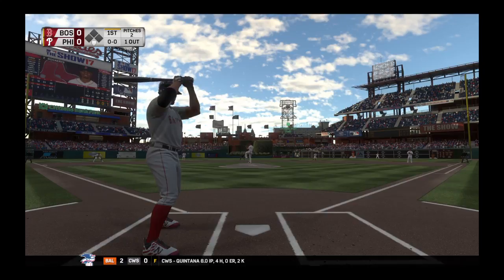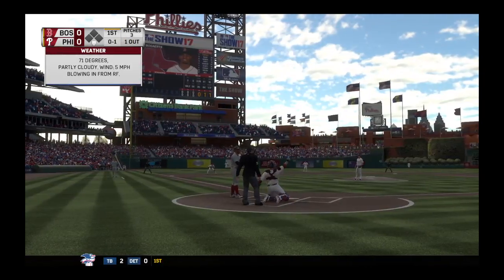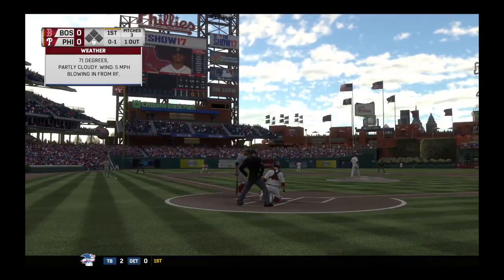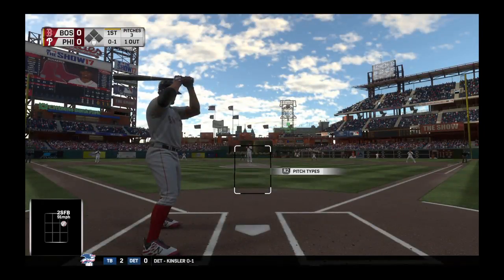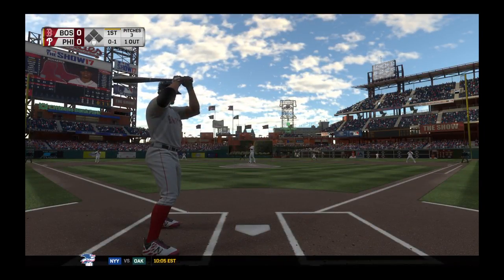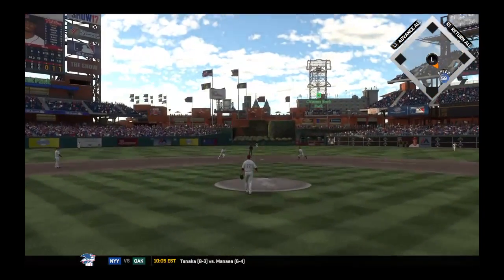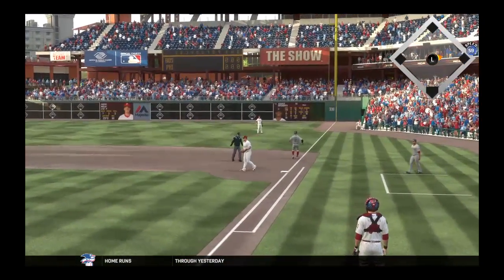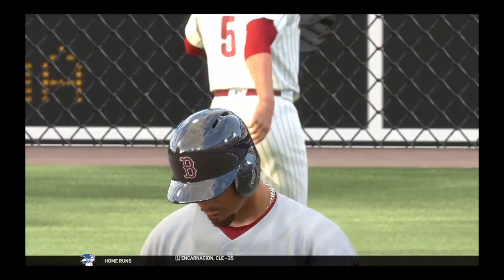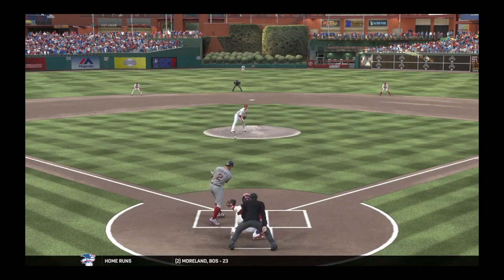First offering on its way. Takes a look at one catching the outside corner. Weather shouldn't be much of a factor, 71 degrees here at game time. Here's the pitch. Popped up. And the throw is not going to be in time as he's able to reach base safely. Infield single, as innocent as it may sound, that might be a rally starter right there.